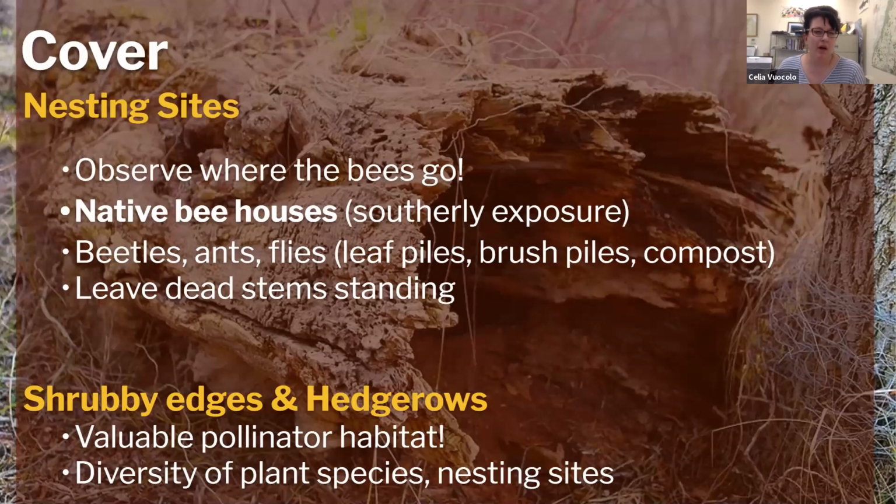Cover can come in a couple different forms, and I think I've already mentioned this a little bit today, but there really isn't a surefire way to encourage ground nesting bees. I've gotten this question a lot. So if you figured this out, please let me know. I'd love to hear it. Best I can offer is that they will select their own sites for nesting. And if you discover it, do your best to protect this area from kids and dogs.